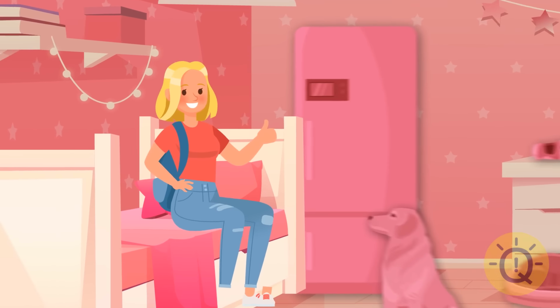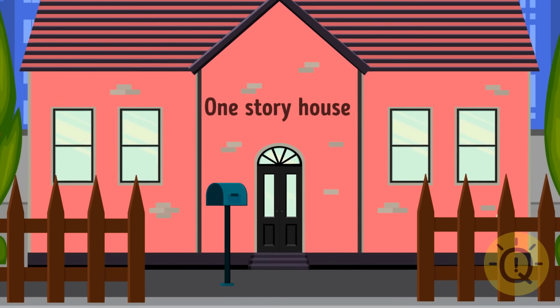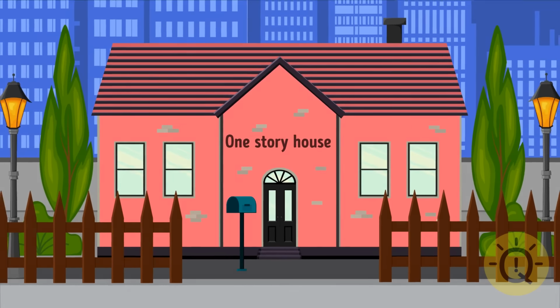She doesn't have stairs. She lives in a 1-story house. But that house sure gets a lot of stares from the neighbors.